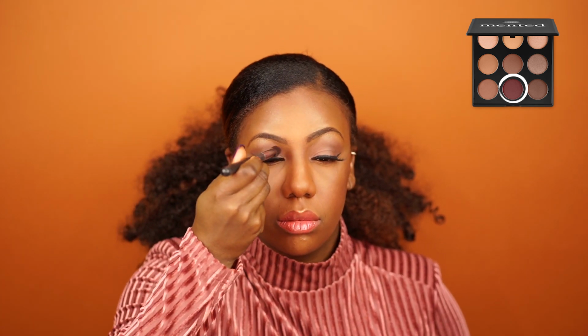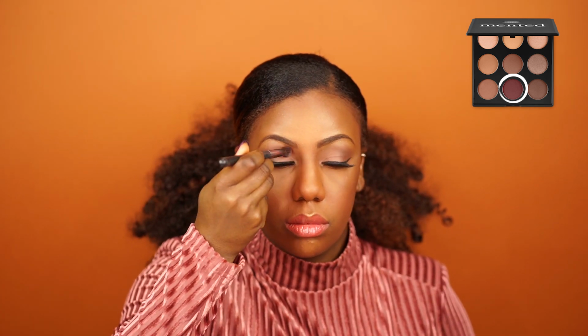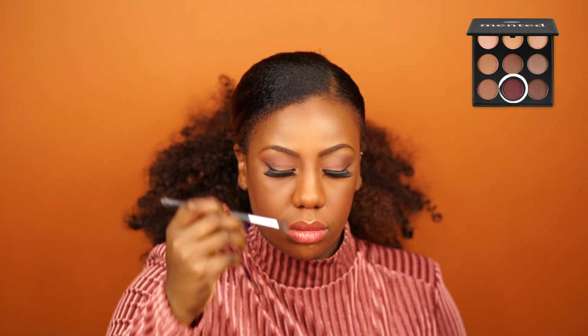Now my second look is going from day to night for a girls' night out. So I'm gonna add in Queen Sugar to add a little bit more drama to this look. Next, I'm going to pack First Date onto my lid.